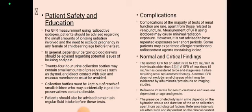24-hour urine collection bottles may contain small amounts of preservatives such as thymol, and direct contact with skin and mucous membrane must be avoided. Collection bottles must be kept out of reach of small children who may accidentally ingest the preservative contained inside. Patients should always be advised to maintain regular fluid intake before these tests.